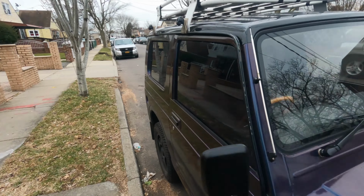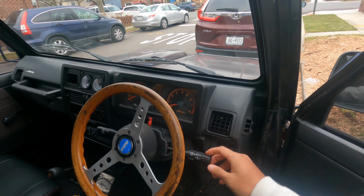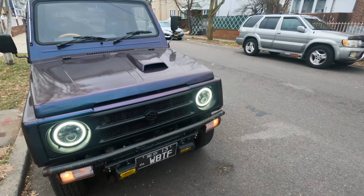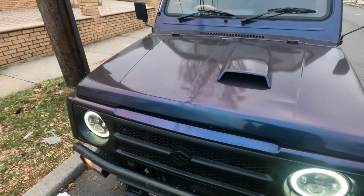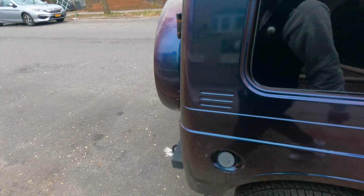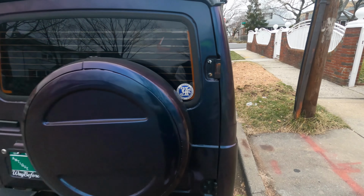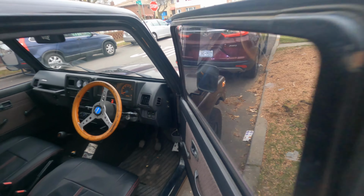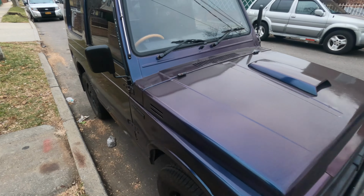I'll turn the lights on just so you guys can see. Remember, this is kind of just a one-on-one with the buyer if someone's looking to get this car. I'm gonna make this a one-take video. I don't want to do a lot of cool edits. All the lights work. Back here now. Super nice. I'll turn the headlights on real quick. Ta-da! Oh, let me turn the fog lights on too.